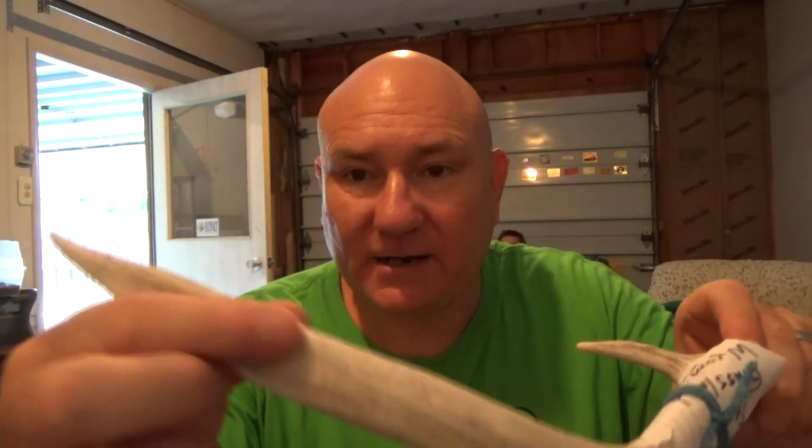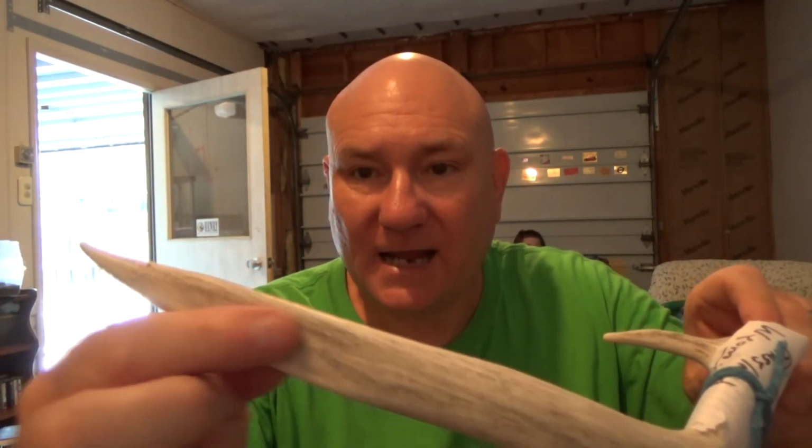And the second shed that I found is right here. Look at this one. Look at that. Now this one's freaking awesome, isn't it? Right there. Look at that. It's really smooth right here. Look at that. That's just really cool to me. So anyway, here's the second shed that I found. That's the only sheds that I found out there. I was kind of hoping that I would find more.